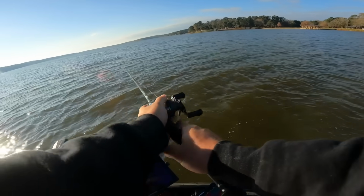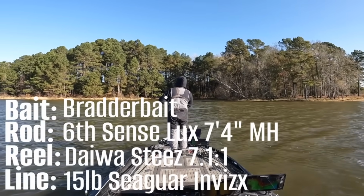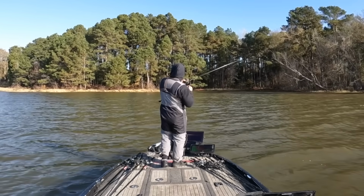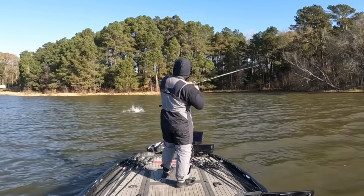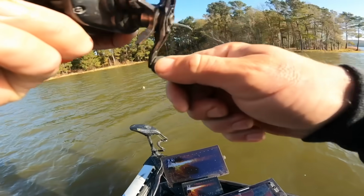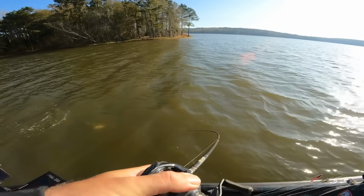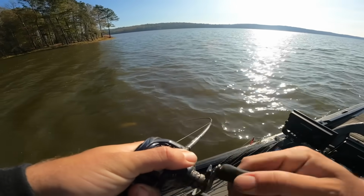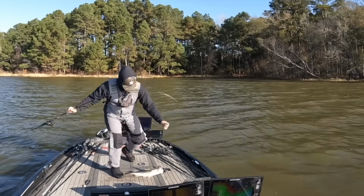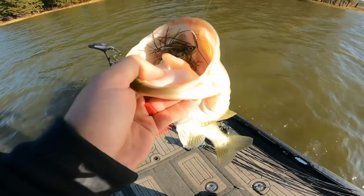I think these fish are cold this morning. I'm freaking cold. My hands are frozen. There we go. Just had to get up inside the grass line, huh? That makes sense. Had to give him something a little uglier. Yeah, bud. 4-pounder there, 4.5. Got the old jerkbait.